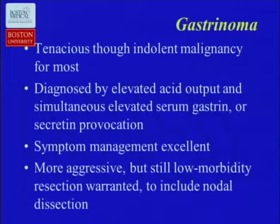of lymph node metastasis. And so it's something we have to try and cure, but we want to make sure that the punishment fits the crime, so to speak, in terms of the gravity of the operation.